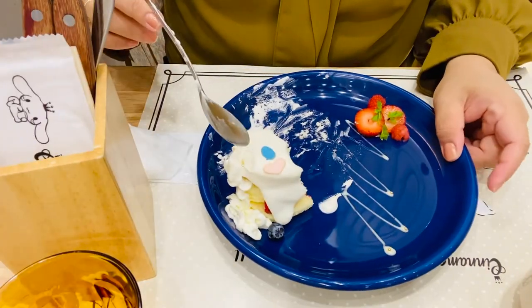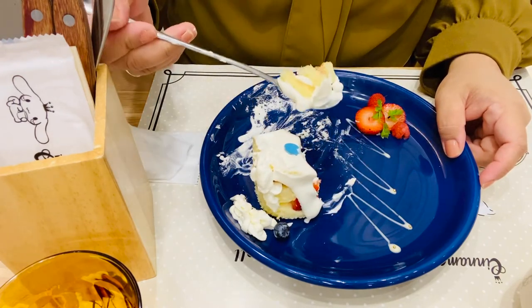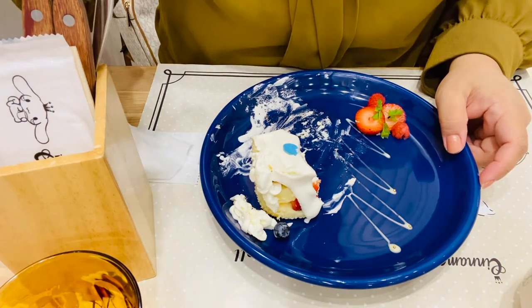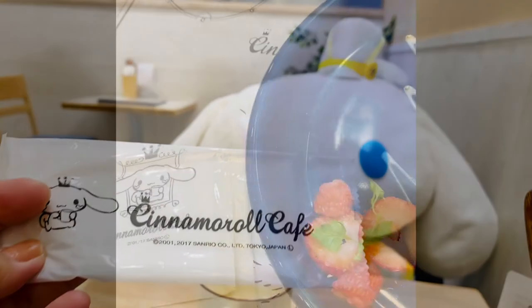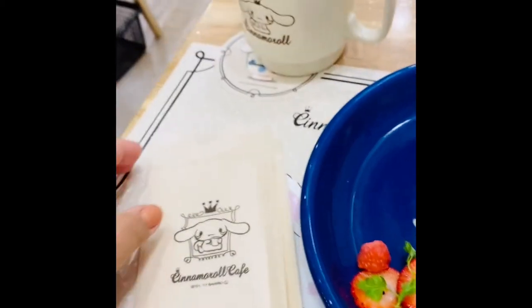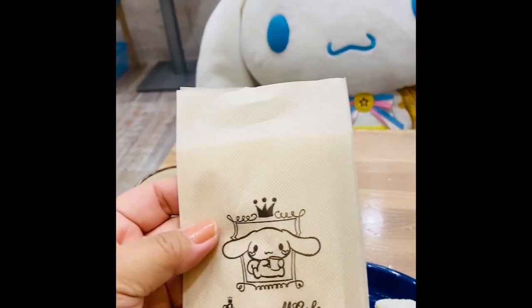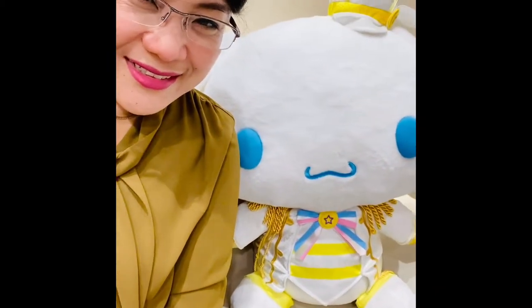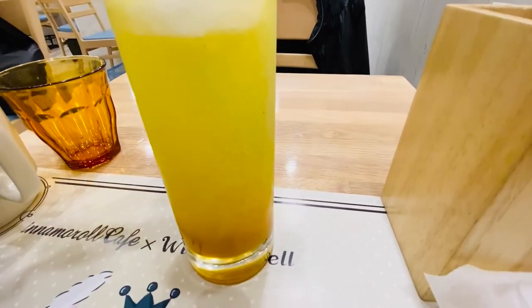So the cake is so soft and not so sweet, I think, and everything is so yummy. The juice, it's so nice. It's cute.